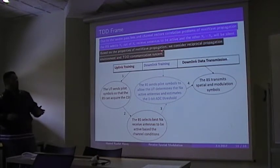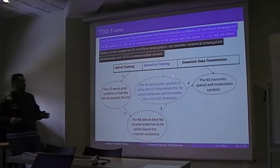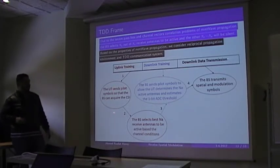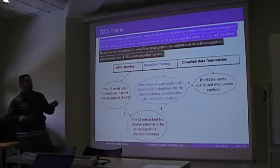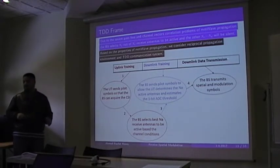Based on the properties of millimeter wave propagation, we consider a reciprocal propagation environment and a TDD communication system. This is a TDD frame. During the uplink training, the user terminal sends pilot symbols so that the base station can acquire the channel state information. We didn't consider errors of the channel state information. After that, the base station selects the best NA receive antennas to be active based on the channel conditions. During the downlink training, the base station sends pilot symbols to allow the user terminal to determine the NA active antennas and estimate the 1-bit ADC threshold. After that, during the downlink data transmission, the base station transmits the spatial and modulation symbols.